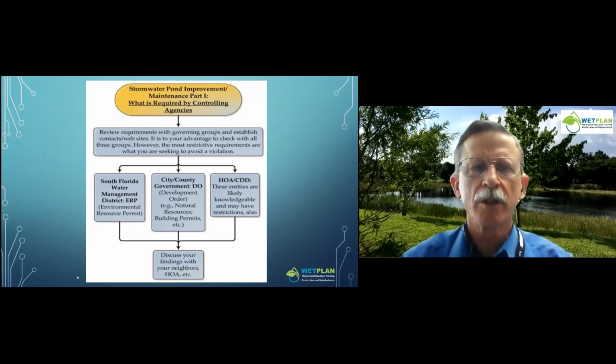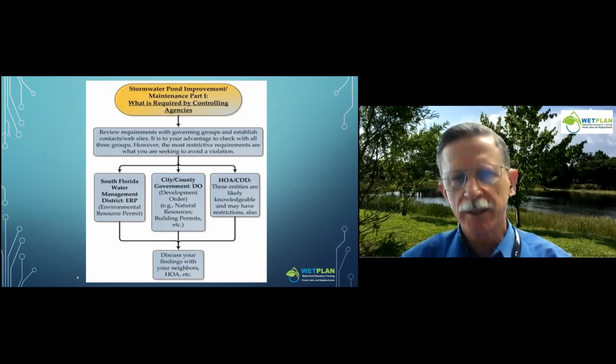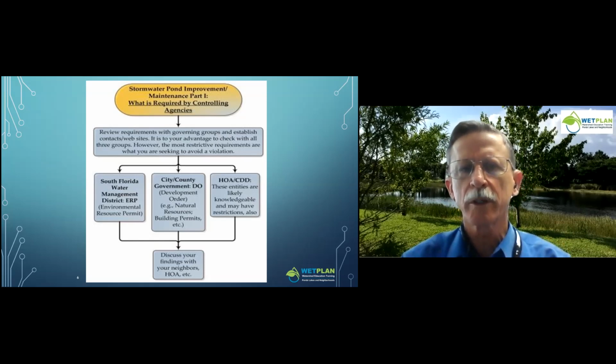Most of the ponds are within a South Florida Water Management District permit. Today it's called an environmental resource permit. Years ago it may have been a stormwater management permit. They're very similar. Secondly, most likely the pond was developed under some kind of a local permit from the city or the county, oftentimes called a development order or a site development permit. Then in some communities, there's a homeowners association or a community development district or both. One of those two, if you have both, is responsible for the operation and maintenance. You need to find out which one it is and any restrictions that they may have.